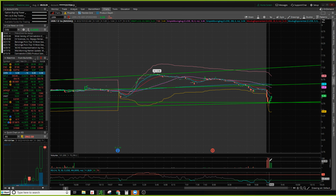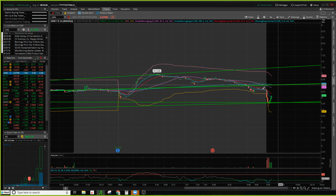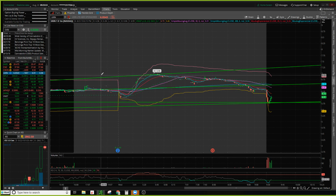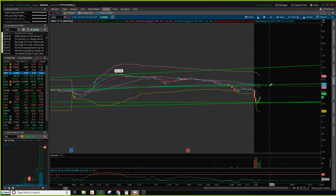This is looking pretty good. These are good volume candles right here, right around 50,000 shares. Look for this to continue. Look for 650. Right now we're on the 9. Really good signal right here. Want to close above the 9. Nice volume.